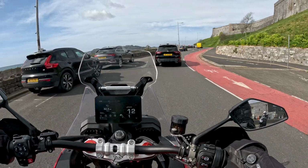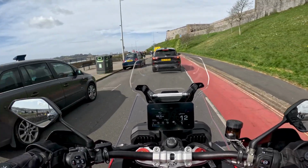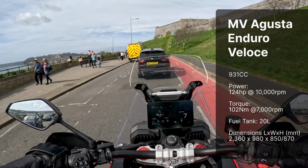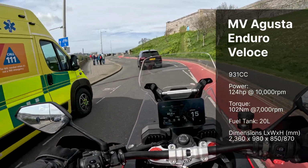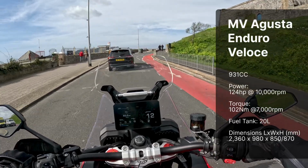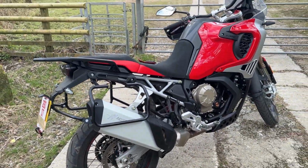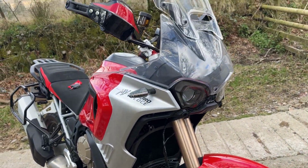It reminds me of two things. It looks like the Desert X type bike from Ducati, and it also reminds me from the side of a Honda Africa Twin, but the really old one, the original ones, the XL 750. From the front it looks a bit like the new Africa Twin, but it's really nice. I've got to admit it's still warming itself up. It's a little bit grabby in first gear.